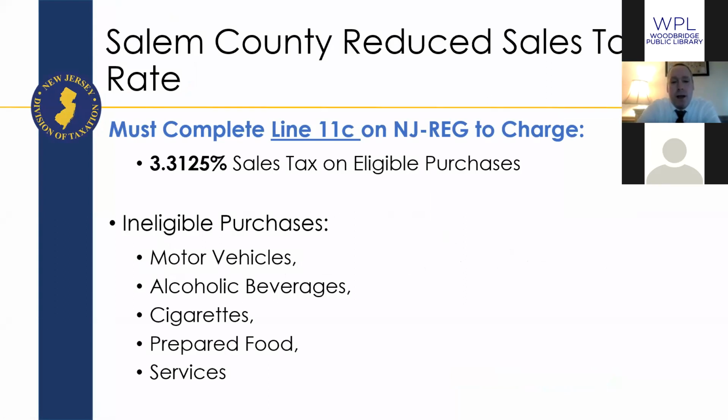But again, like I talked about on Monday, if you are buying taxable items in Delaware to bring back for use in New Jersey, you're not going to get away with not paying any sales tax. You're going to have to remit that as use tax. That being said, we are trying to discourage people from going to Delaware to do this because they're going to have to pay it anyway. Plus, they're going to be driving through Salem County, maybe a lot of them are.